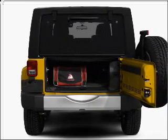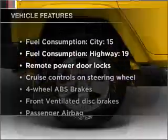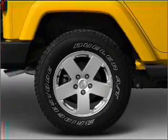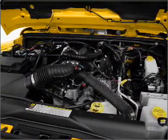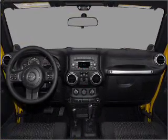You will appreciate the safety feature of anti-lock brakes. And with these notable features, you won't want to miss out on the opportunity to own this amazing vehicle. Air conditioning, power door locks, power windows, power steering, cruise control, power mirrors, an alarm system, an AM/FM stereo with a CD player, an adjustable tilt steering wheel.